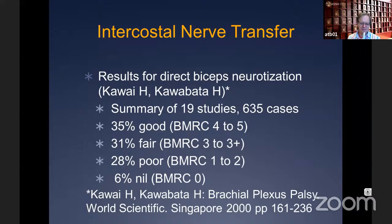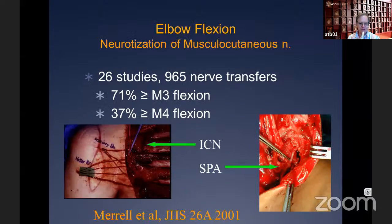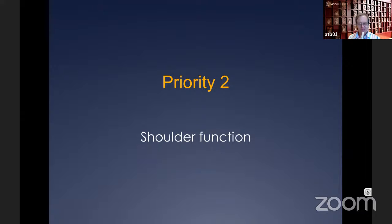For example, this study by Kawai and Kawabata of 635 intercostal nerve transfers had only 35% grade 4, 31% grade 3. So that's 66%. Any function below that level is clearly not acceptable. And Merrill's study of 965 nerve transfers was very similar, about 70% M3 or greater function. And so that's a bit disappointing.